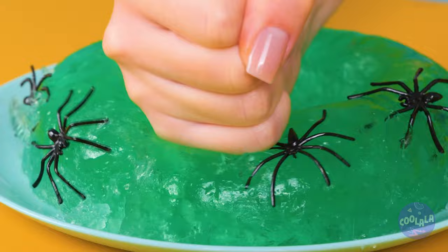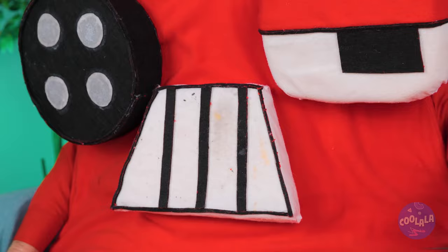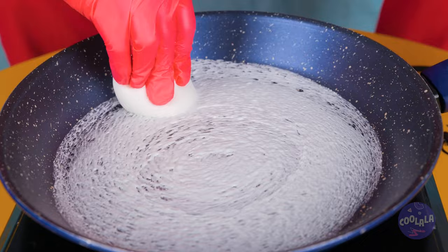Give it a good squeeze. But I don't think she's a fan. It's okay. A can make you something else. Start by melting up a marshmallow. Grab it in the middle with a skewer. And try to pull it off really slowly.